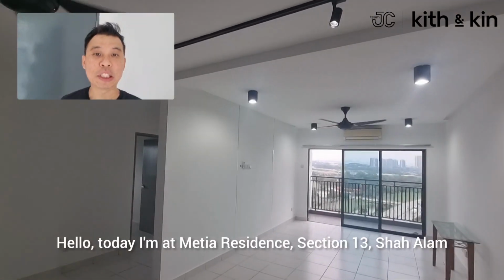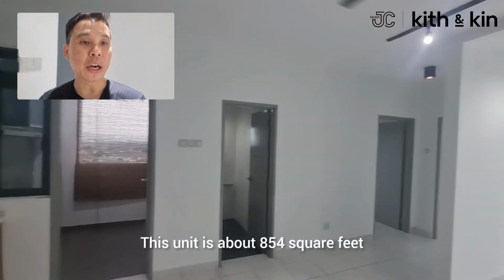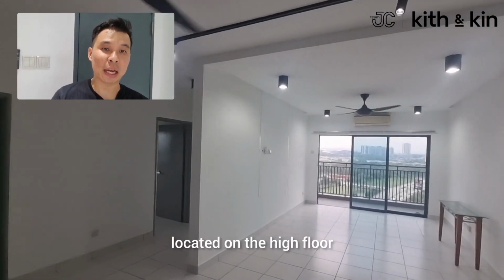Hello, today I'm at Metia Residence Section 13 Shah. I'm presenting to you a 2-bedroom, 2-bathroom apartment. This unit is about 854 square feet, located on the high floor.